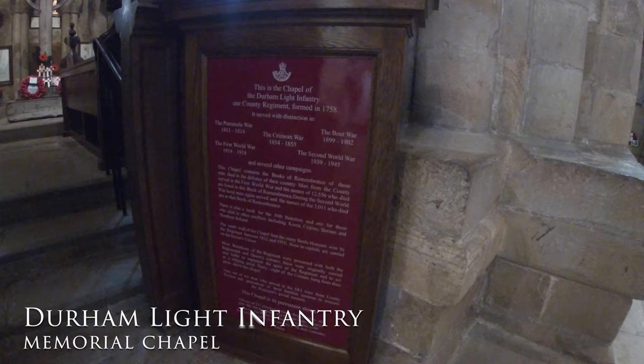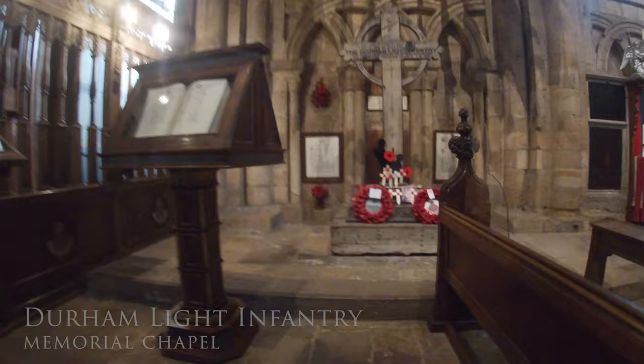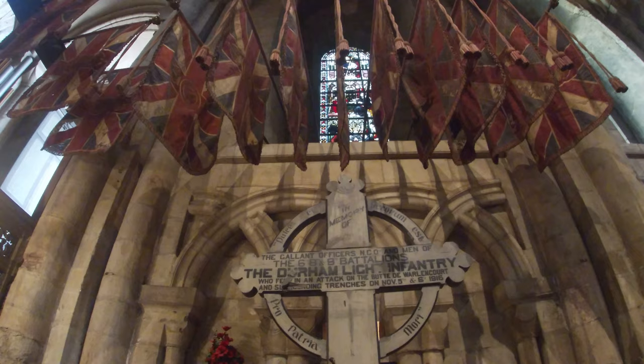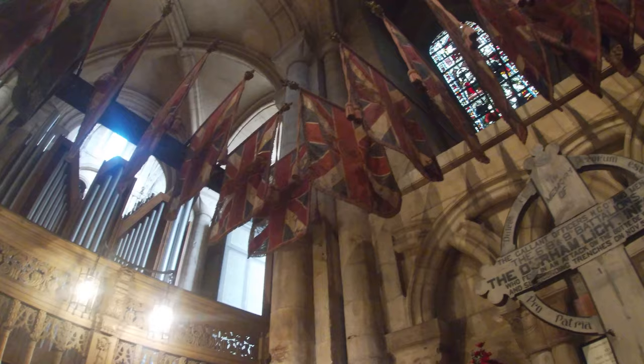DLI, or Durham Light Infantry. The Durham Light Infantry were first established as the 16th Regiment of Foot Soldiers in 1758, and formalised as such in 1881. It first saw action in Egypt and in South Africa during the Boer War. The Durham Light Infantry played an important role in the First and Second World Wars, fighting in every major battle. With more than 12,600 dead and thousands wounded, the regiment was an extremely important part of County Durham's life.